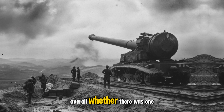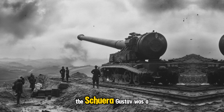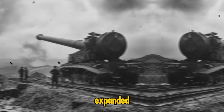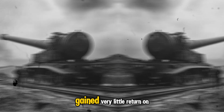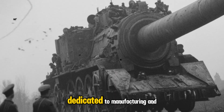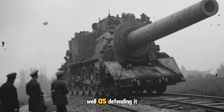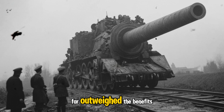Overall, whether there was one gun or two, the Schwerer Gustav was a failure. For the amount of resources expended, the German military gained very little return on the investment. The amount of manpower dedicated to manufacturing and employing the weapon, as well as defending it, far outweighed the benefits.